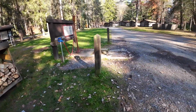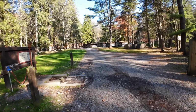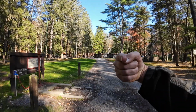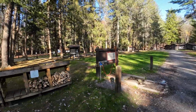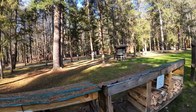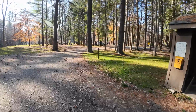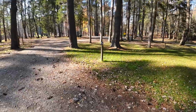And then here's the dump station. And there's the small cabins. Go that way to exit the park and go that way to get to the river. And there is, I don't know if you can see it, an amphitheater over here. And then right by the wood is the fire hydrant to fill up.